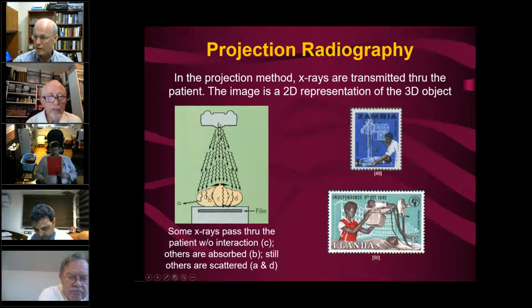They could be absorbed, like this X-ray photon here, B. It enters the patient and stops. It's transferred its energy to an electron. That photon stops. Or it could be scattered with the Compton scattering method I showed you. So it could go in and exit the patient, or worse yet, over here like D, it comes in, has Compton scattering, and then hits the film somewhere else, causing some sort of background fog. That's where we have grids that prevent some of that from happening.